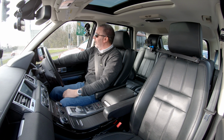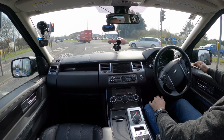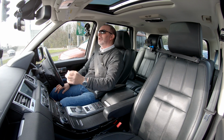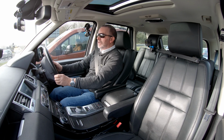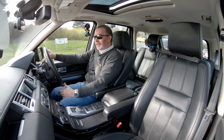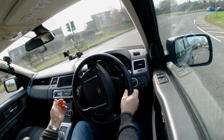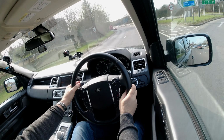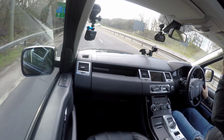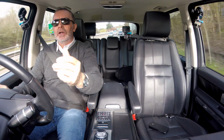So we've also got power folding door mirrors here. That's nice and handy. The electric sunroof. There you go. We'll go set off. The electric sunroof is more handy really for letting light into the car. This is my favourite colour combination really, black with black. But it has got a light headlining and the sunroof lets more light in, so it's not too dark.